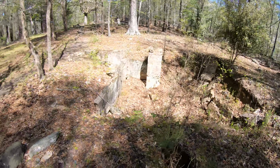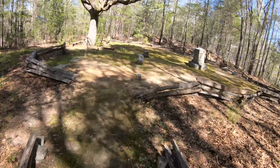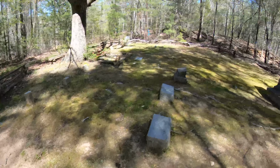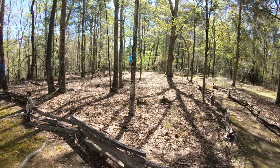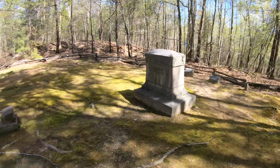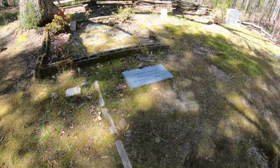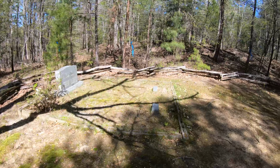But the reason we came out here was because of this cemetery, which has been maintained quite nicely. Look at that beautiful old tree. The people that are buried here, some of them lived in that house. Really, really amazing stuff. And people are still being buried out here. That's 2014, so it's still in use.